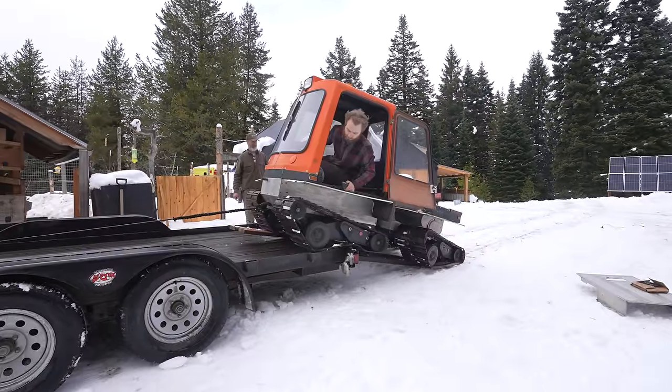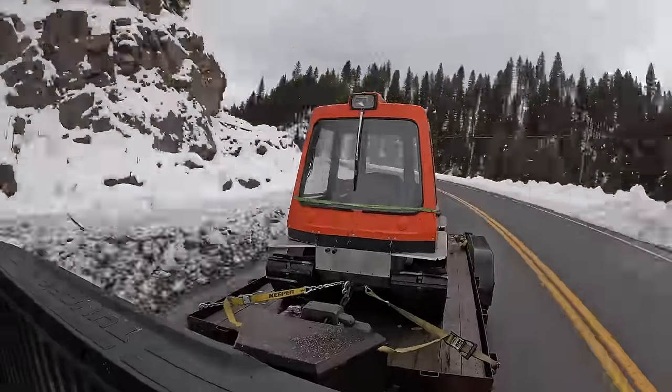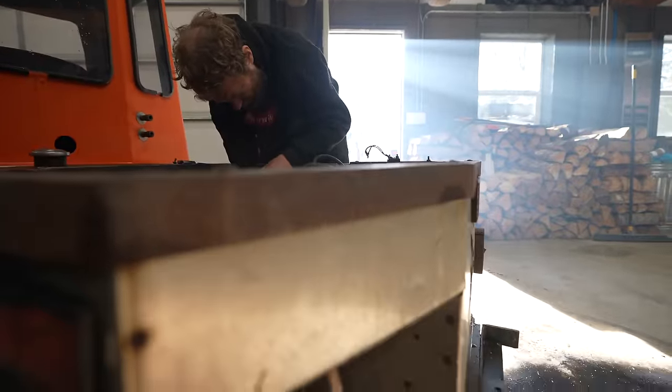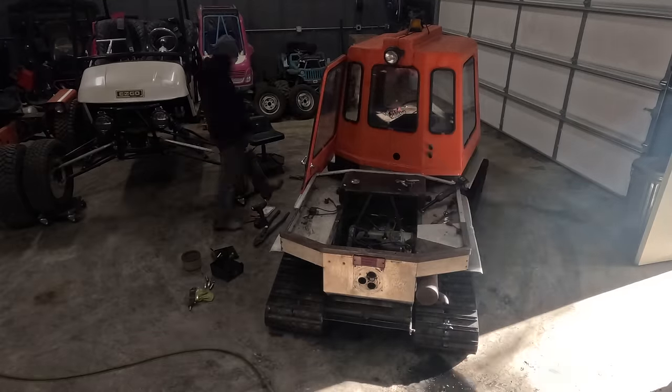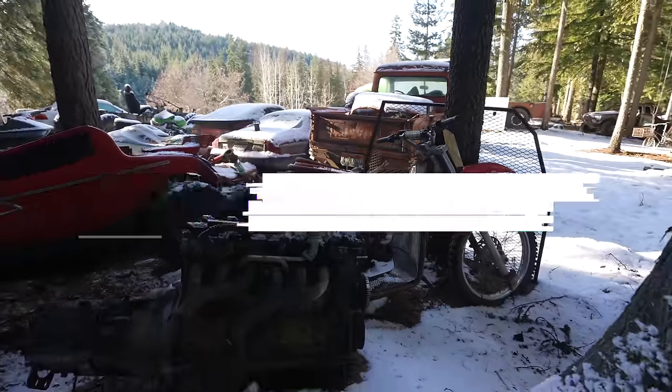We have been searching for a snowcat to call our own for years, and this week we finally found one. An incredibly rare machine, four tracks. It doesn't run, but we'll fix that and see what it can do in deep snow, all in this episode.